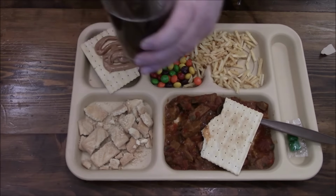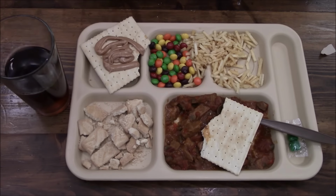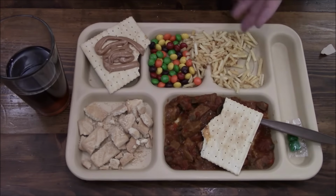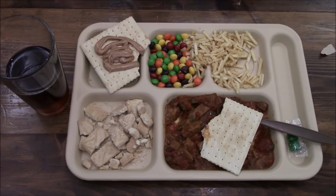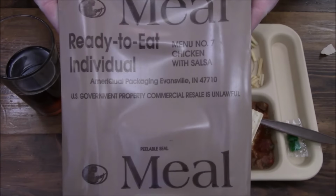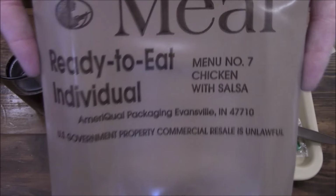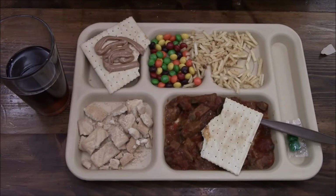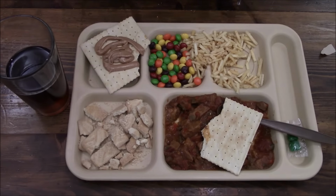Yeah, that was pretty much like just pouring a salt packet right in my mouth. Oh, yeah, that was lovely. Yeah, I think I really would have enjoyed this particular ration menu when I was in the military. Too bad we didn't have anything like this. But this was a vintage 2000 MRE made by Americal Company. This was menu number 7, chicken with salsa. Pretty darn tasty. In fact, I'm going to finish this up, and I will see you all on my next review. Bye.